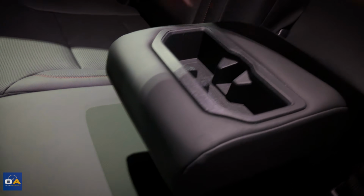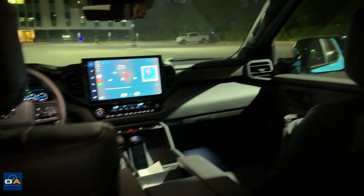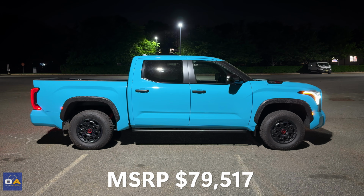Another two cup holders, although it is pretty small, I do have to say. It's nice and soft, but pretty small. And then up top, you can see two really small dome lights, but they are quite bright. Small but mighty. So that's going to wrap up this night review of the 2026 Toyota Tundra TRD Pro.